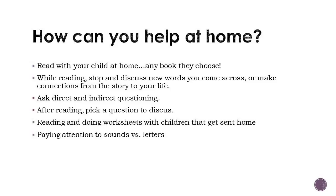And the bold words too are words that we go over in class or focus on the skill, like they're working on the digraph, so those will be bold in the reading that gets sent home with your child. And then also asking them direct and indirect questions, so, you know, what was the dog's name, but also then, why did the dog do that? So just simple things, indirect, and so they can think about the book in different ways. And then making sure you're working with them on the worksheets that get sent home is really important, because then you'll have a better understanding of what they're learning, so you can better help them.